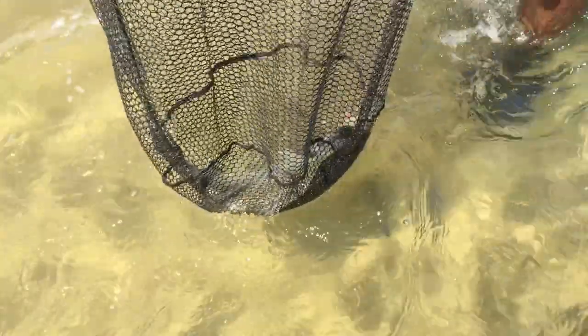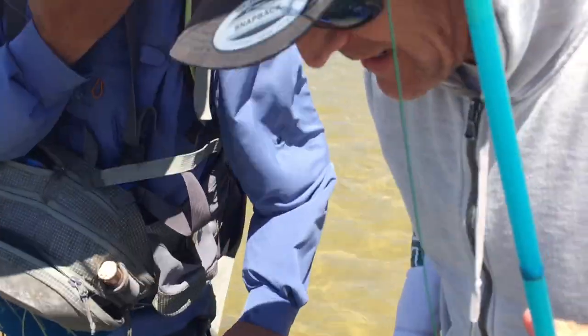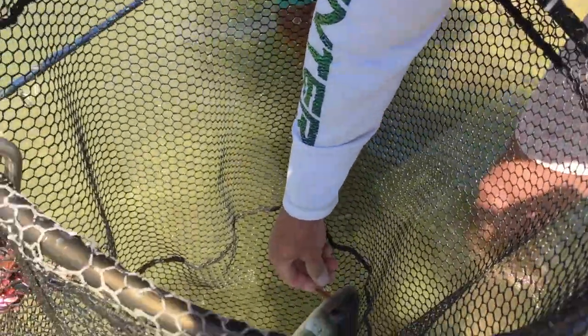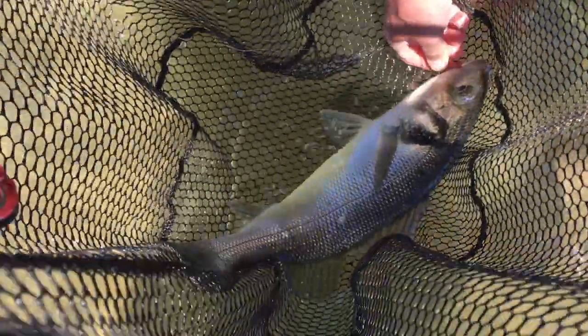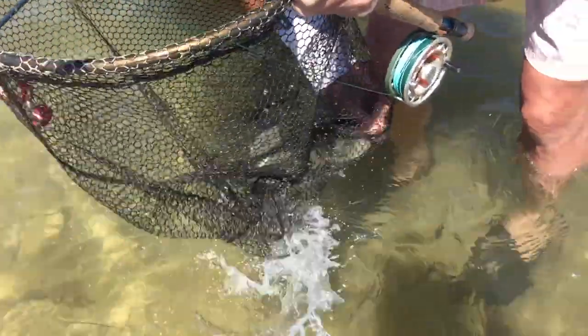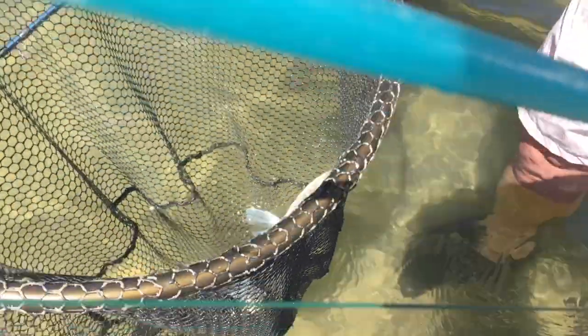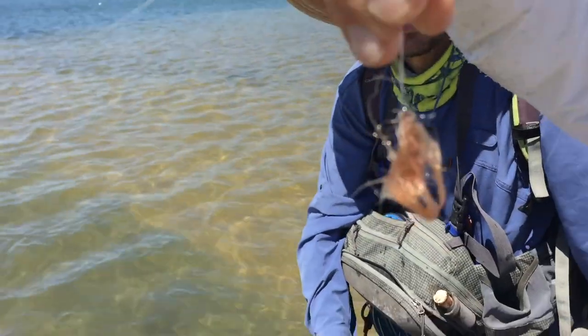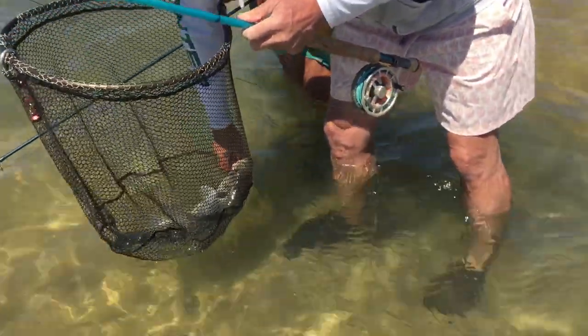That's the biggest one. Oh my gosh. Good job. Sweet fish. Look at the sea lice on it. It's got sea lice too? Yeah. Oh my god, you're gonna get full of that. Get that shrimp fly out of there. Love to use that for pinks. Look at that. Nice. Awesome fly. That's here. You pinch it like that.